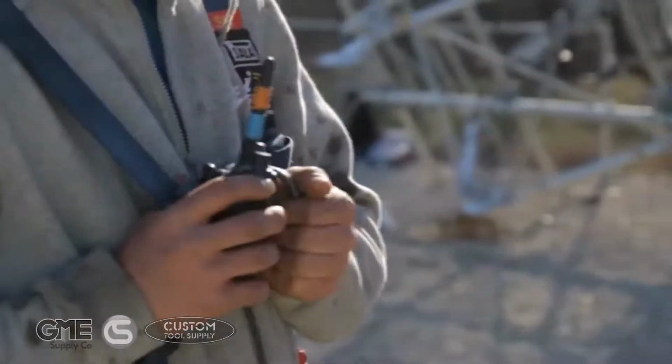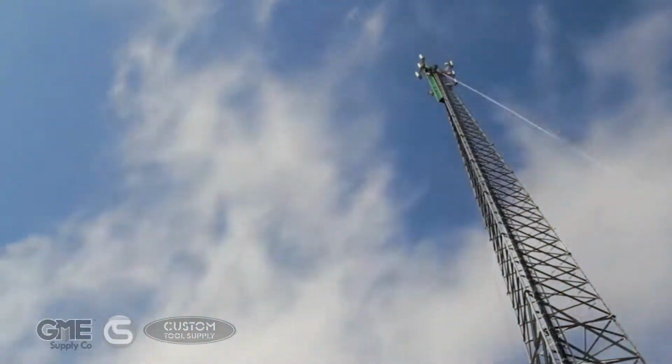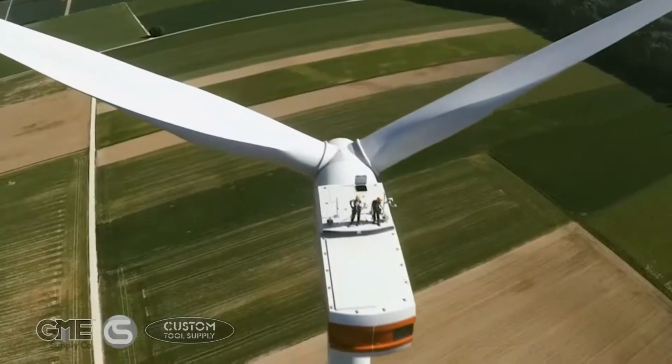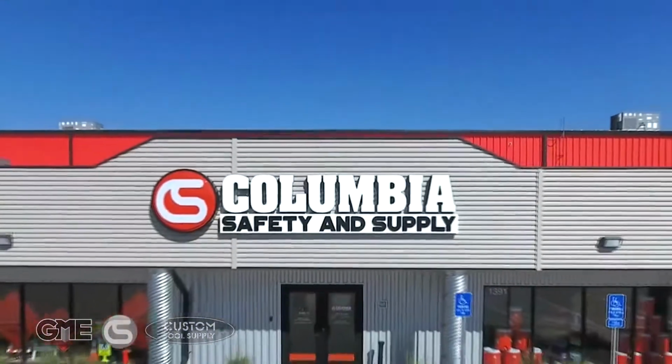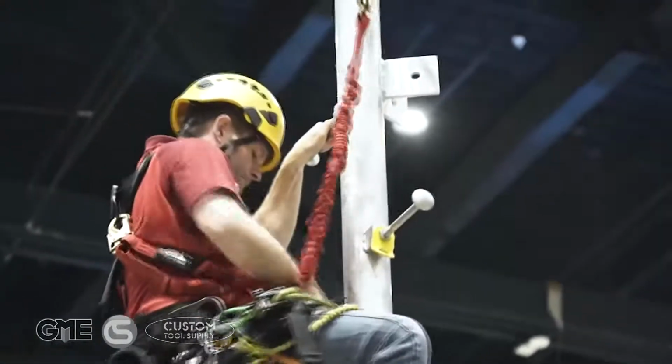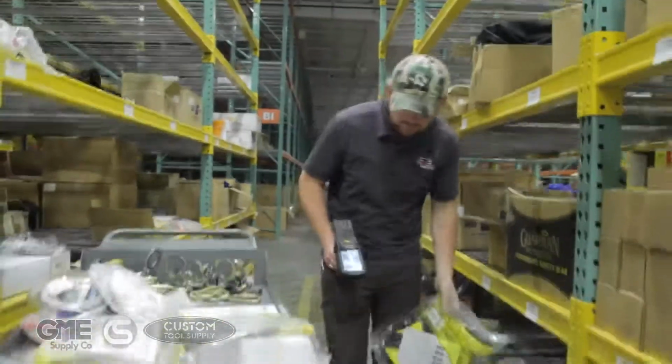The GME Supply family of companies are America's premier outfitters of fall protection, safety equipment, and gear for at-height workers. We keep workers safe and productive on the job by offering customers timely service and expertise. Our gear experts are here to be an extension of your safety program, offering solutions and consulting in any way possible to make sure your gear is where you need it when you need it.